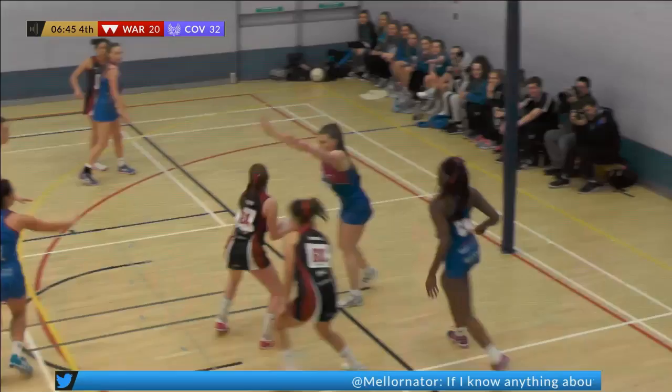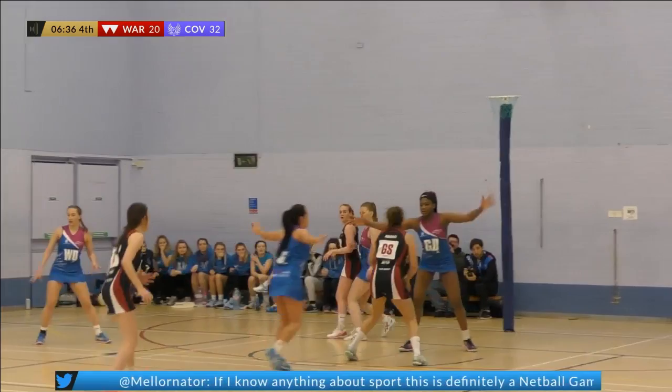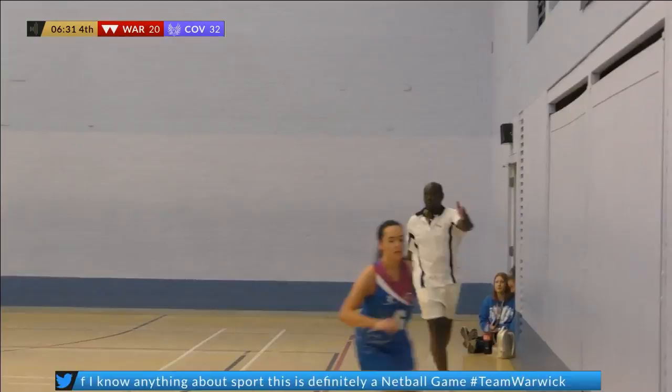As Lloyd finds Knowles. Shoddy. Shoddy finds Knowles. Here we go. Yeah, there's Sophia's holding Abassi. Arm across the goal shooter. Abassi now. Umpire's there, space back. Wide for Shoddy, but no options in the centre. And Coventry win there. That one.